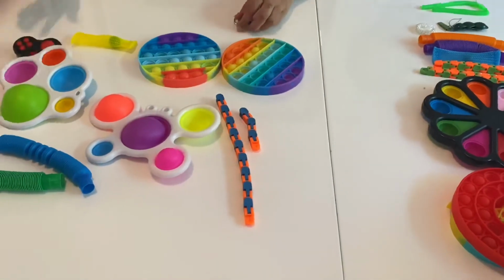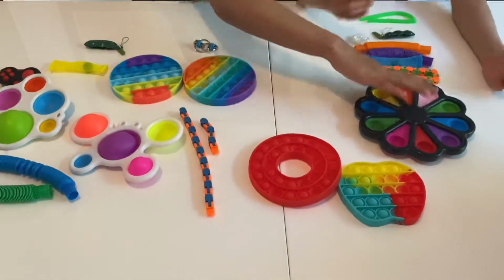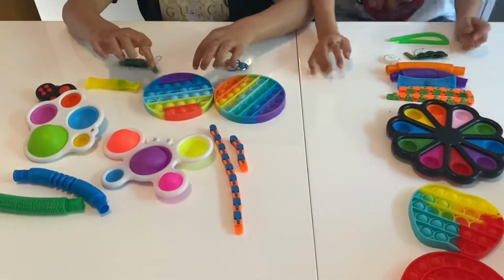Well, you need to get organized. Wait, do this so they can actually see. Okay, so here's our fidgets one last time. I hope you really enjoyed them.